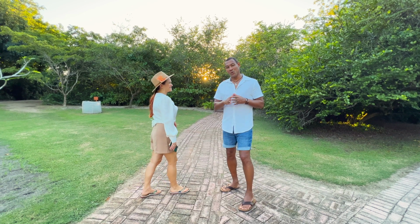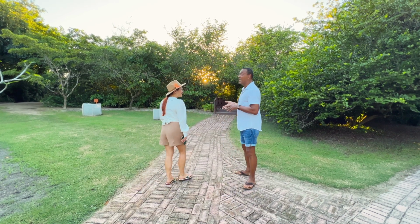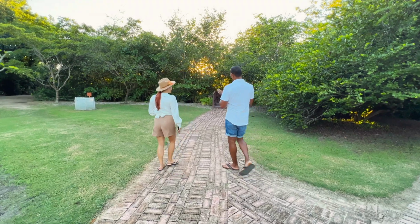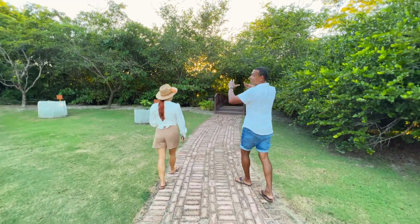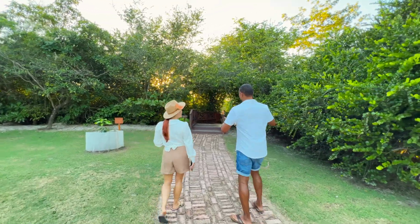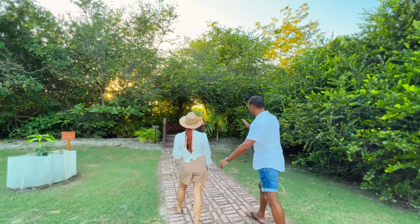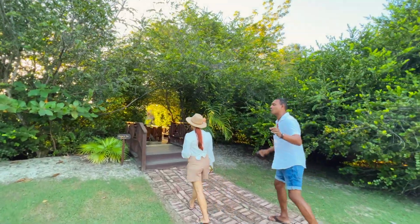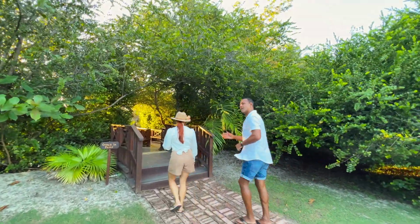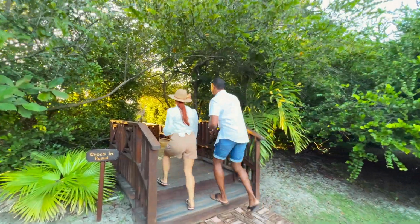We're going to take you to one of the most interesting parts of this place. And when I say interesting, you'll see what I mean in a second. It looks like we're going into an abyss, into nothing. But there's actually a beautiful path here. I'm not going to tell you until we actually get there. Just walk with us and we'll show you what this looks like.